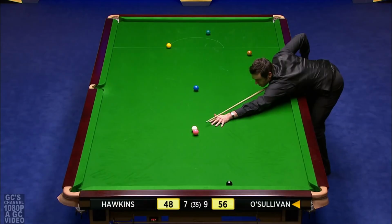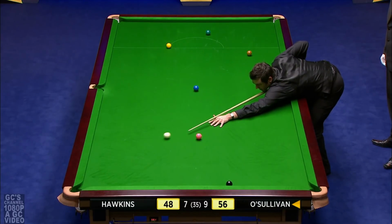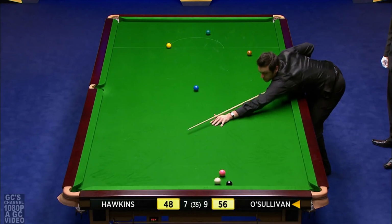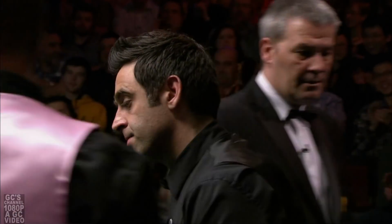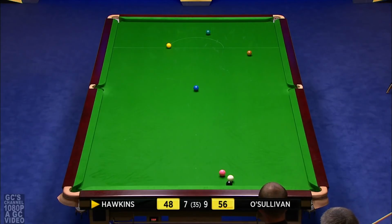Trying to get the cue ball just 3 or 4 inches to the right of the black. Oh, listen, has he played that? If he has, what a shot. Well, you won't see many better safety shots than that. Played to perfection.